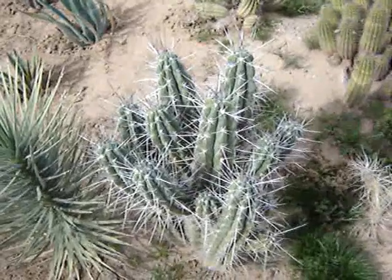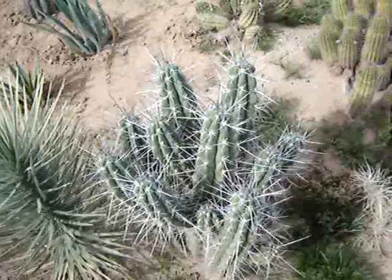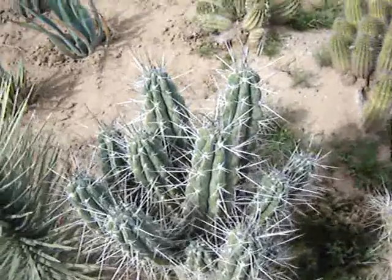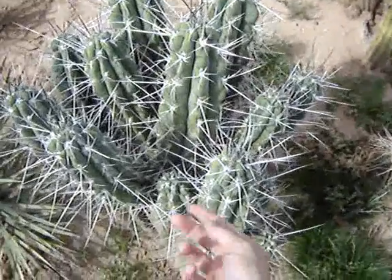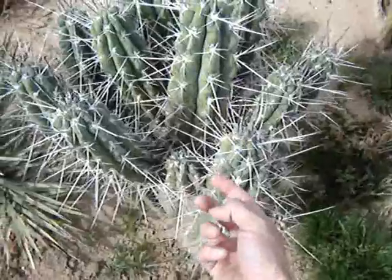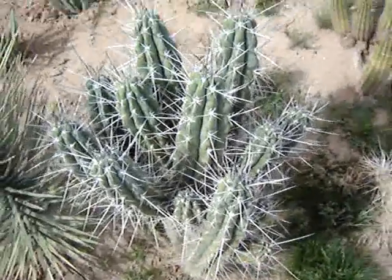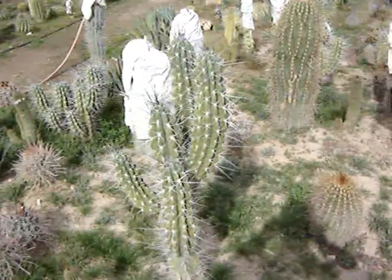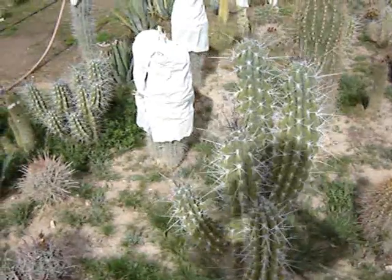Today's spotlight is the Stetsonia coryne, better known as the toothpick cactus, because of these long, stout spines. They don't have barbs, but they're very strong, and I wouldn't recommend you lean onto it. It's a nice landscape plant from South America. It's widely distributed, very popular.